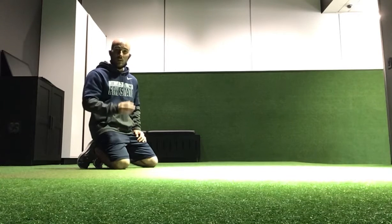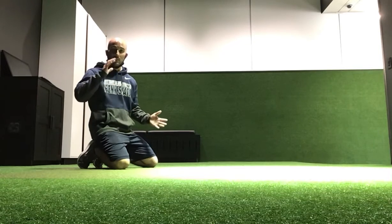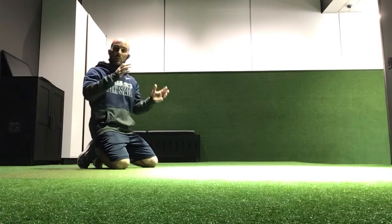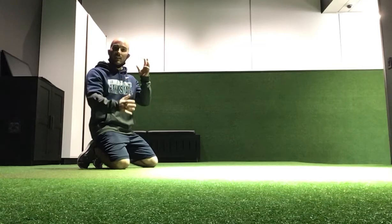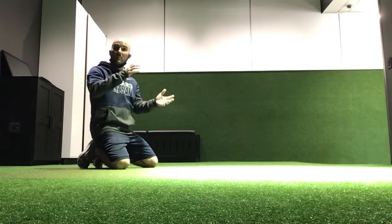When I change the orientation of my head, when I nod and when I shake my head, it's really going to be changing the fluid in my inner ear, and it's going to give my body the sensation that I am actually moving my head.